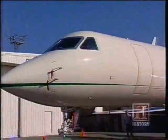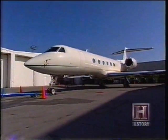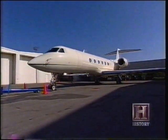Team, the Dallas Mavericks, Game of the Year win, and a Gulfstream 5 private jet. He decided on the jet for only one reason.